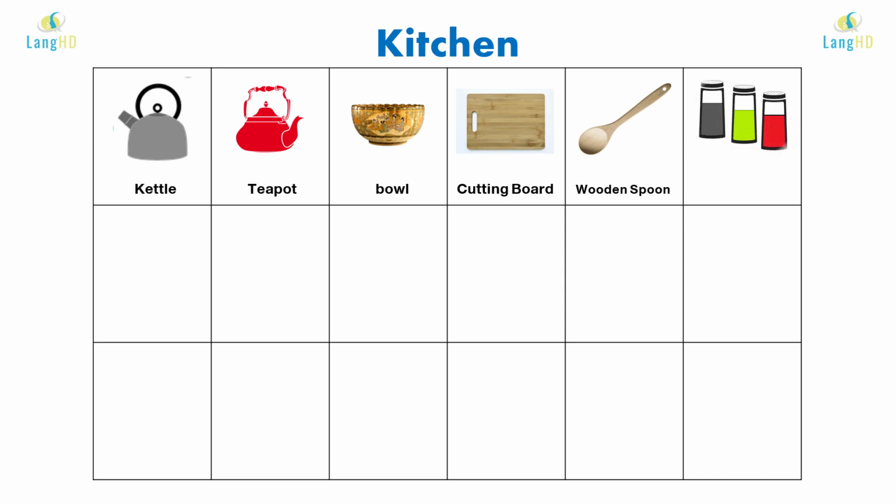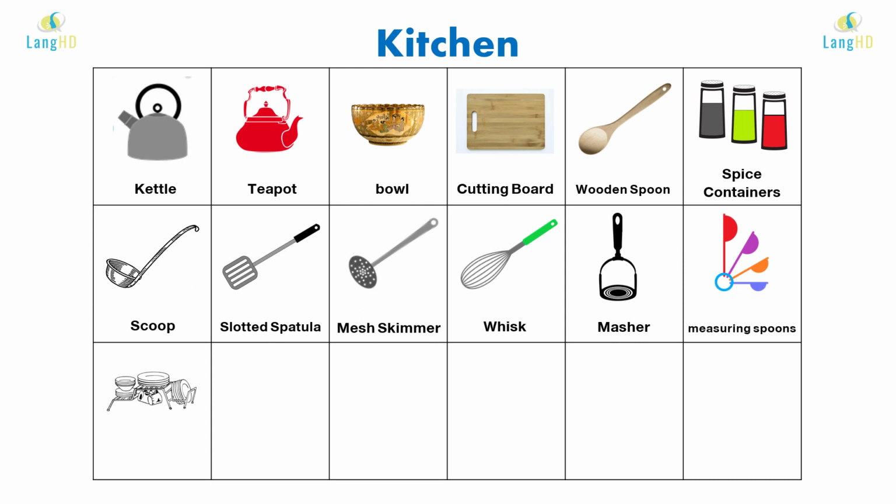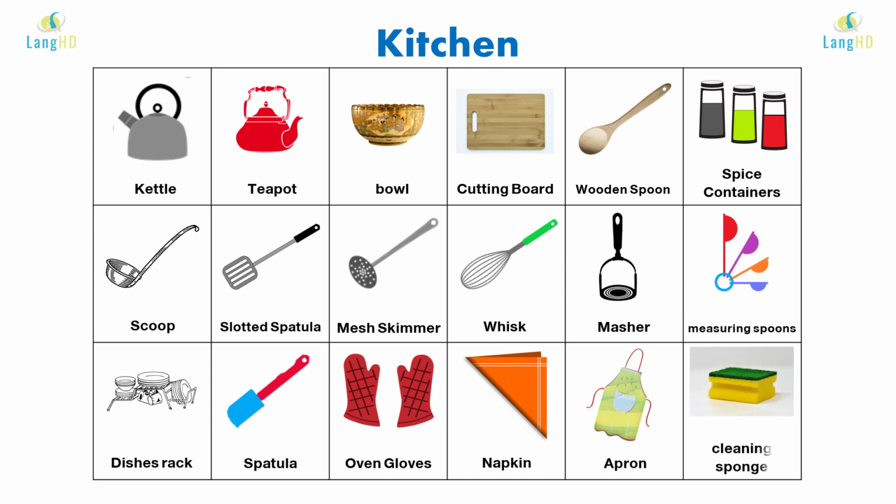wooden spoon, spice containers, scoop, slotted spatula, mesh skimmer, whisk, masher, measuring spoons, dish rack, spatula, oven gloves, napkin, apron, cleaning sponge.